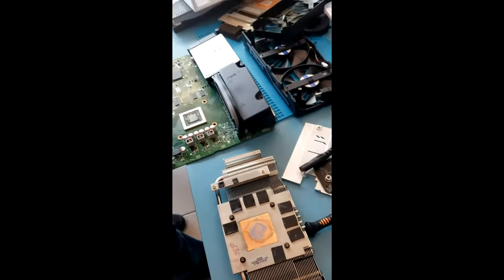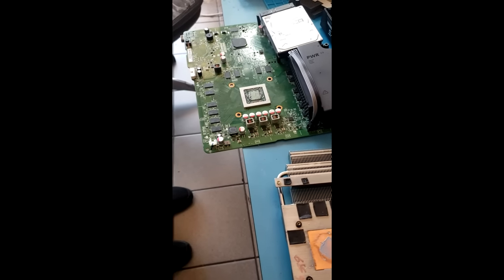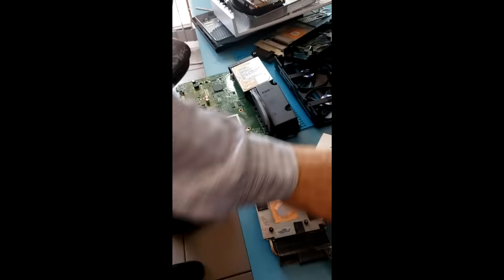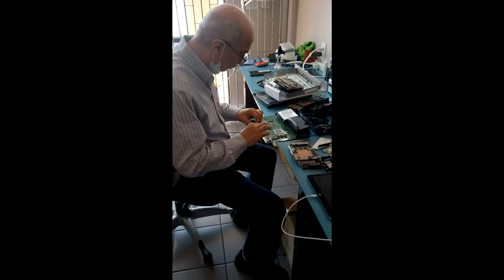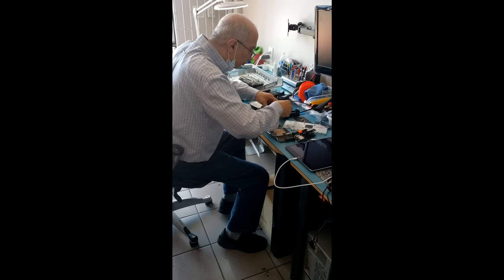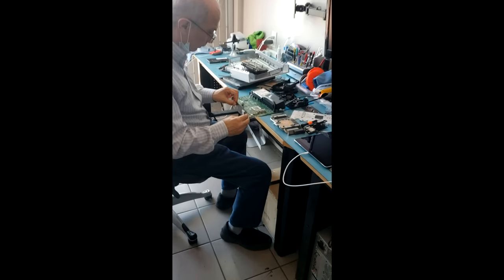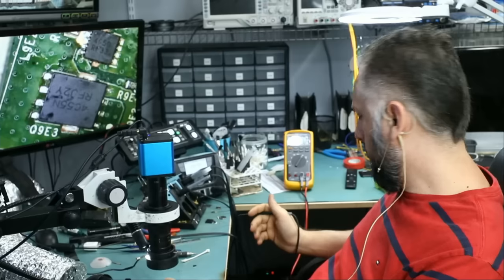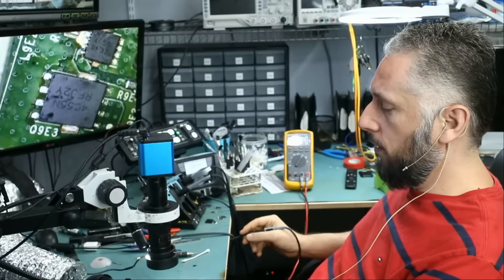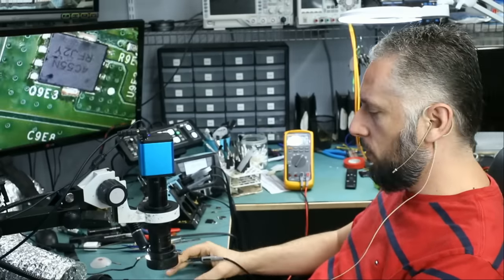We do not really need to plug the hard drive, just the power supply and the button. Okay, and again, it did not work. I do not know what the problem is.